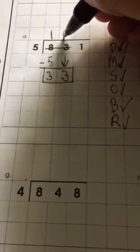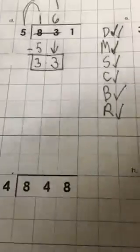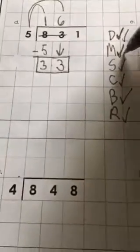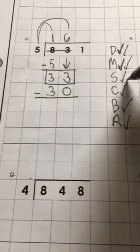5 times 7 is 35. 5 times 6 is 30. So again, just to follow that path, I've determined 5 times 6 works. I'm going to go ahead and multiply. 5 times 6, slide down the chute, equals 30. My 0 goes here. My 3 goes here. And I know I'm going to subtract. That's next. I go ahead and subtract.